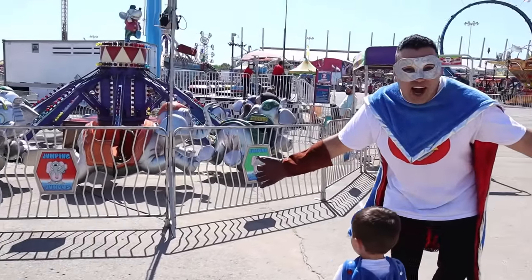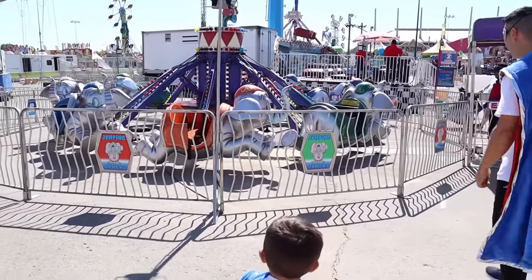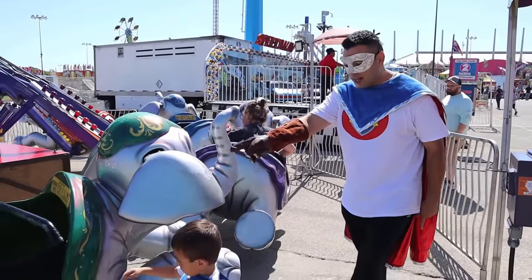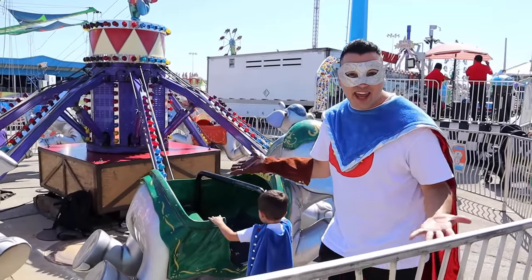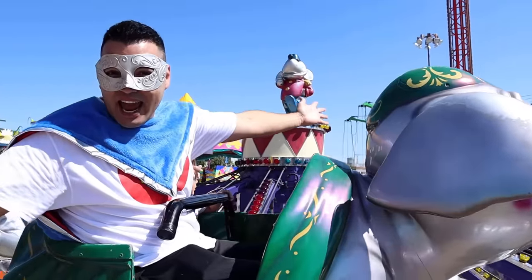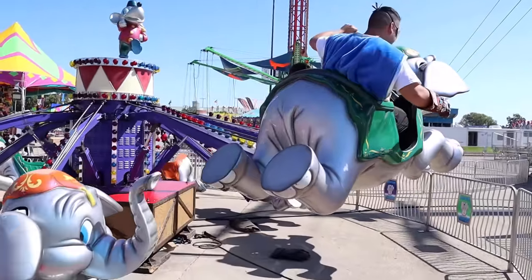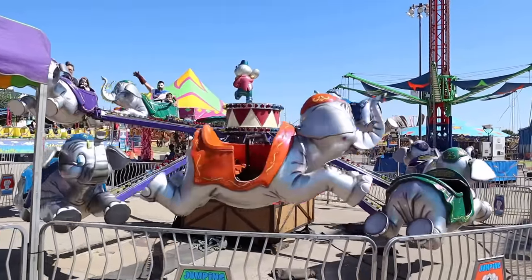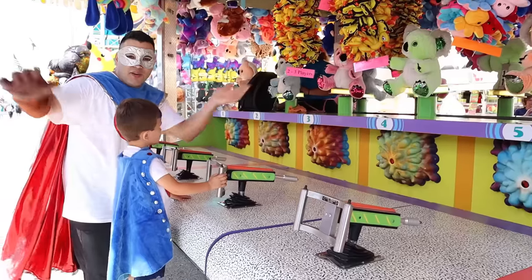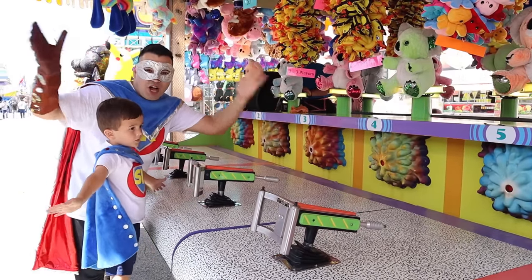It's an elephant ride! Whoa! What elephant will you pick, Super Kid? The green one? Whoa, the green elephant! Hey, Supers! We're gonna start flying in the air! Bye! Look at all of those elephants fly in circles! Hey, Super Dad! Whoa! Time for a soaker battle!